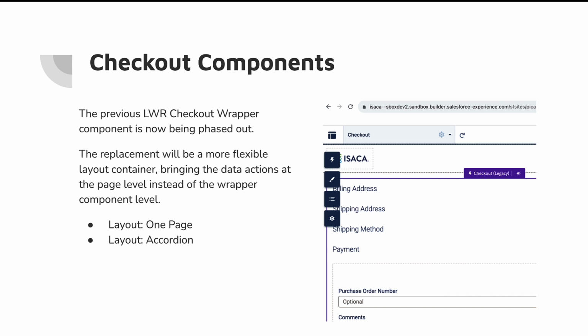There are going to be some changes required if you already have custom components and need to migrate over to this next iteration of checkout. I will have a separate video on what that looks like. It's not going to be a massive rewrite. It's just a difference in how we tie into the checkout container and the APIs there. So that will come in the following weeks.